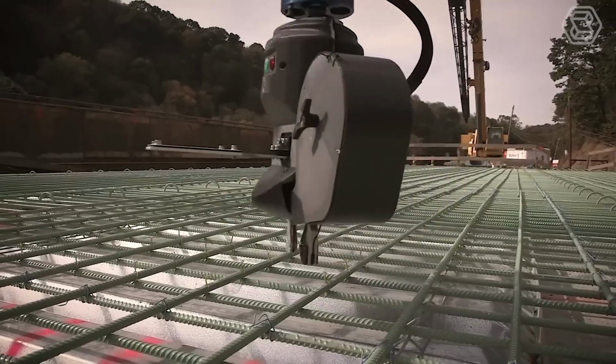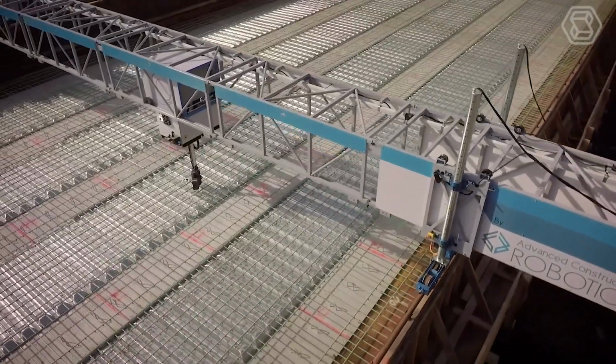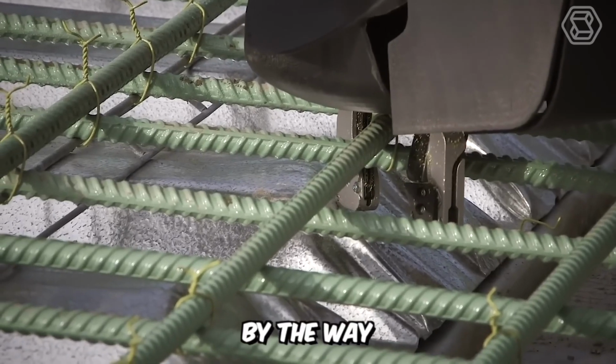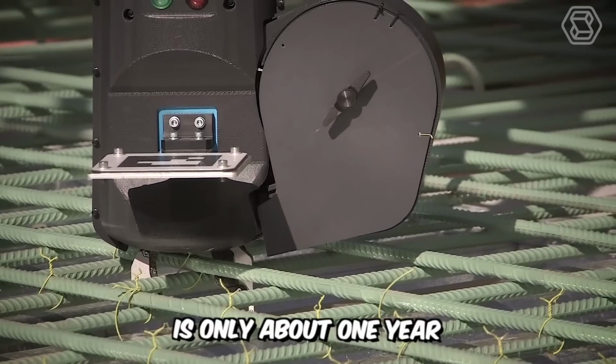And while the developers originally planned to target the bridge industry, it's now ready for any horizontal rebar work. By the way, because of the huge increase in productivity, the payback period for the development is only about 1 year.